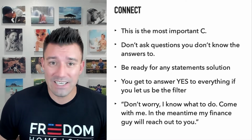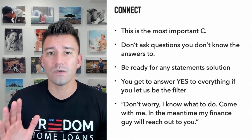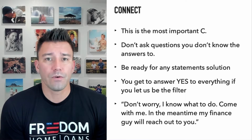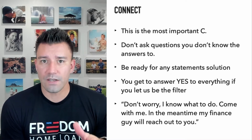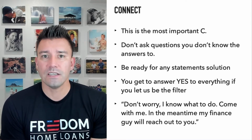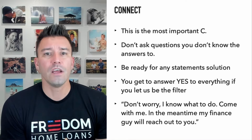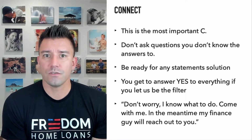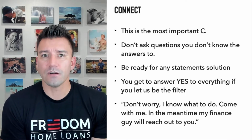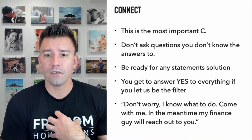So the 4 C's, all right? The first C is to connect. This is the most important C, the most important stage of the level up process. So first, you don't ask questions you don't know the answer to, right? You want to have a guided conversation, being able to predict the statements that are made where you can have a solution for that situation, right? So you want to get yes answers to the questions that you're asking.